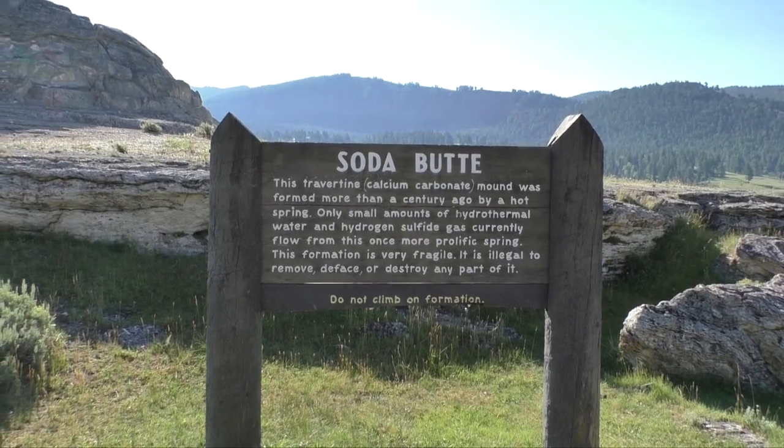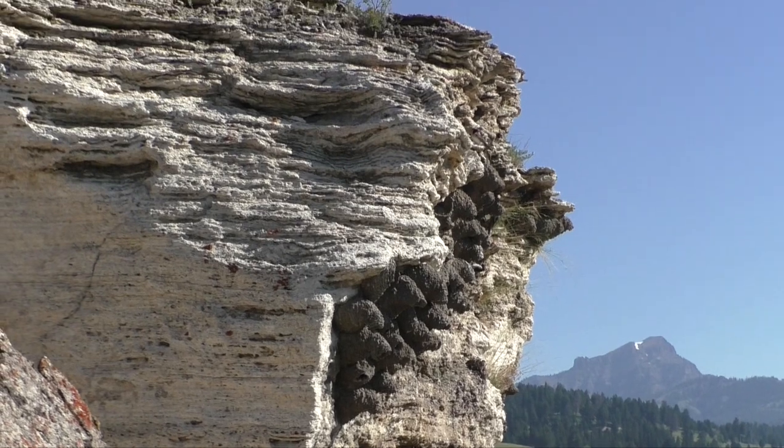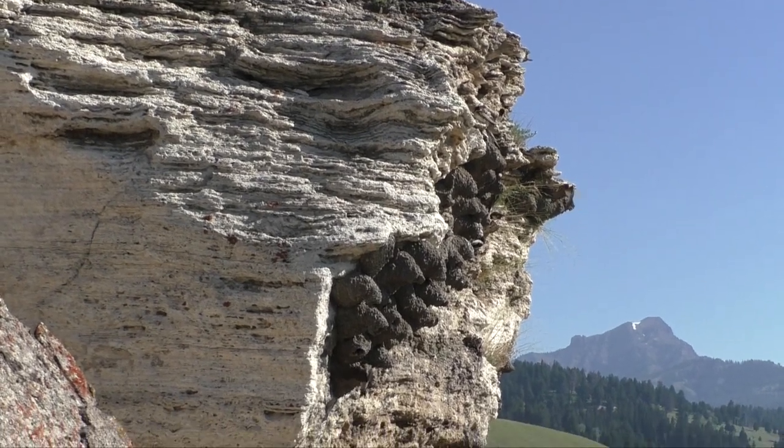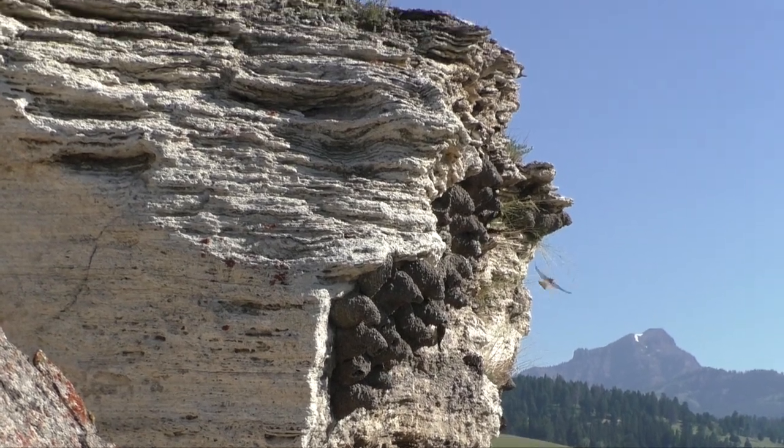In Lamar Valley, stop at Soda Butte. Walk around the back to see the American cliff swallows that are nesting there. It was amazing to see all of them in this little community.